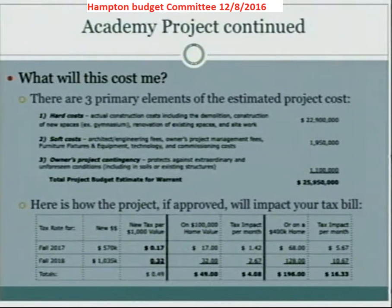There's lots of approaches. It's my intent to give you the worst case. So when I tell you what the tax rate impact could be, I don't assume that your tax valuations are going to grow by 1% every year, so that the mill rate will start to look lower and lower. What I say is, if your property were valued in Hampton the same way for the next 25 years, here's the basic assumption that you can make.